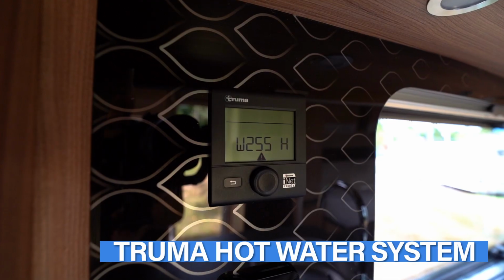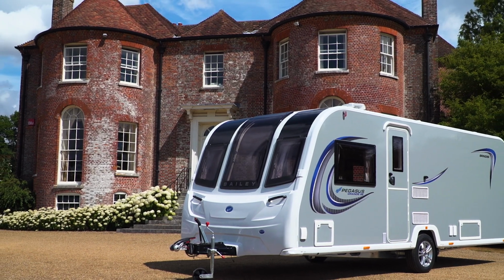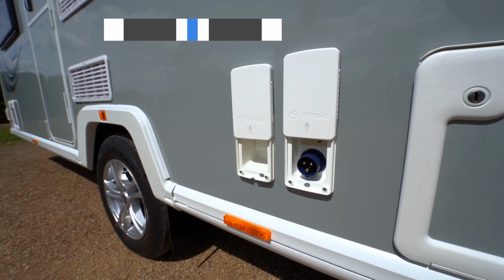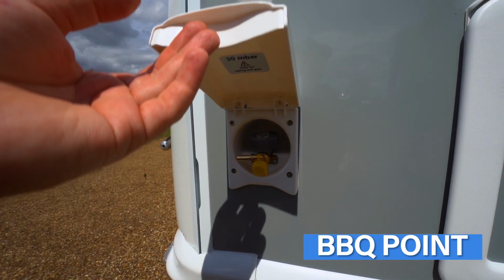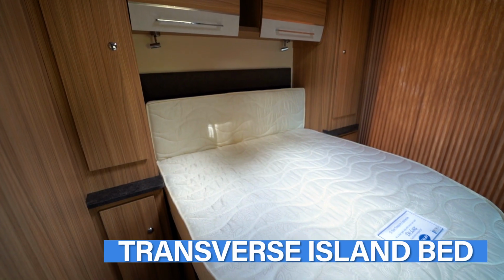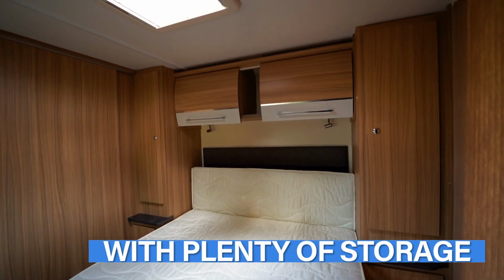Equipped with the Truma heating and hot water system, you can enjoy your caravan no matter what the weather. With a smart, modern design, the Pegasus range offers a spacious bedroom and ensuite shower room.